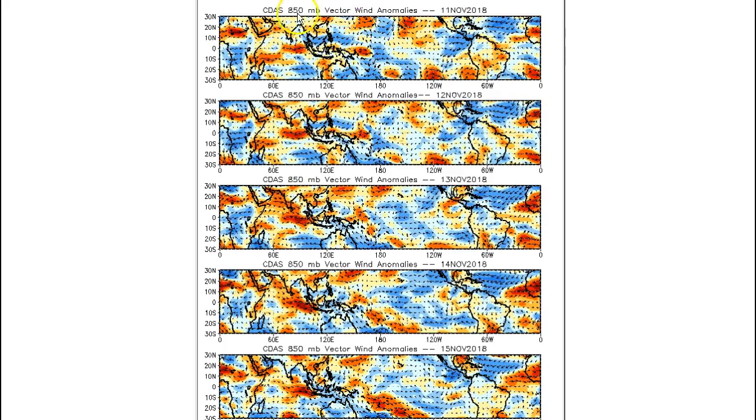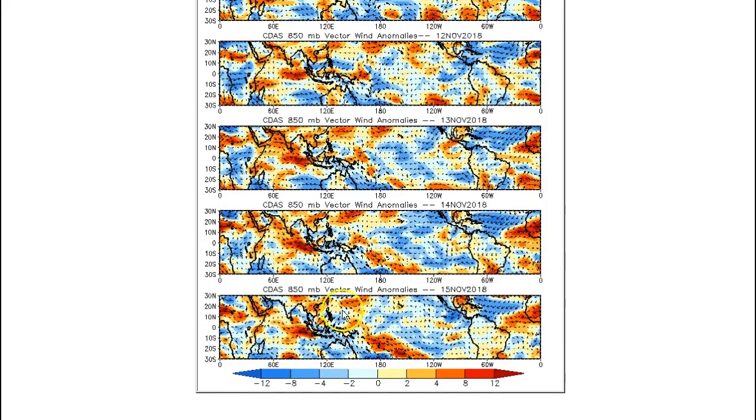These are 850 millibar wind anomalies. That's up about 4,700 feet in the air, but still a good proxy for what's going on down at the surface. So this was on November 11th, and you can sort of see it for yourself right in this area. Westerly anomalies, not super huge, not strong, but there are westerly anomalies. So that suggests that the inactive phase of the MJO, which we've been in for a while and which has been tearing the jet stream apart, is finally gone. Perhaps the active phase is building, and that's what is imparting energy to the jet stream.